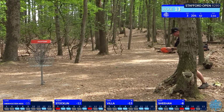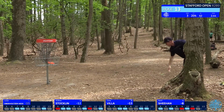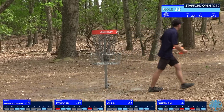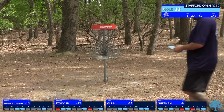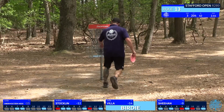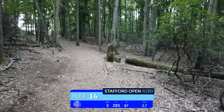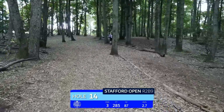There's our course commentator in action, Kevin on the ground. Yep, nice birdie for him as well. This did play, unsurprisingly, as the easiest hole on the course at a 2.44 average. So you hit the gap, you're most likely getting the birdie. Not a foregone conclusion. That gap is pretty tight, but our lead card's showing you why they've earned their spots here. Heading into hole 14.